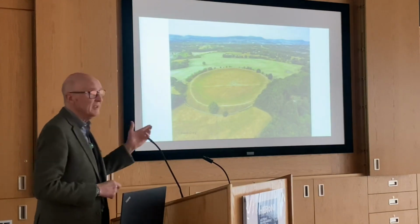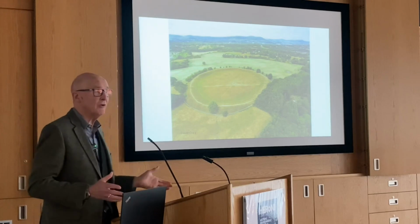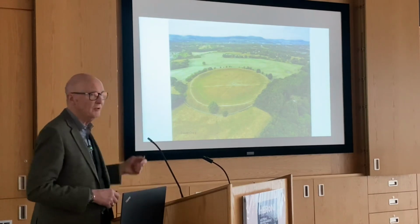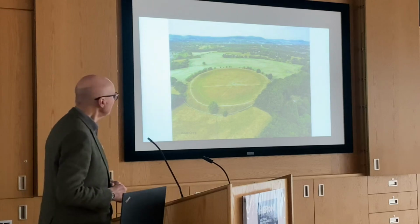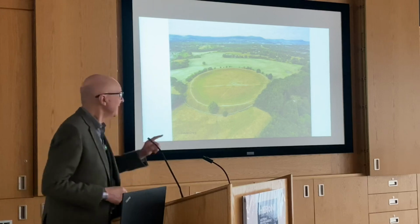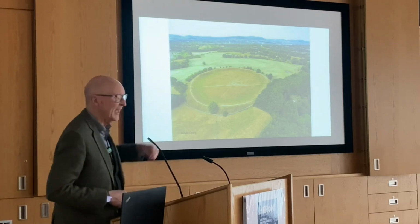These are some, I think, wonderful aerial photographs, drone photographs taken by David Craig, and they'll figure at various times through my talk. You can see here where we can't quite see the Giant's Ring car park, but it is just at the corner of the trees there.